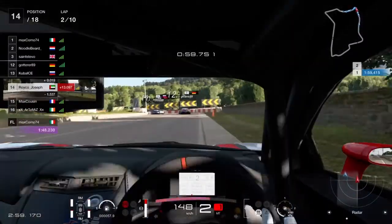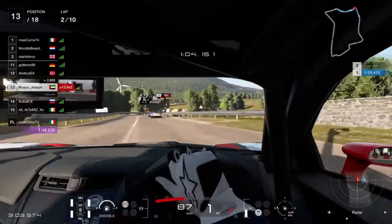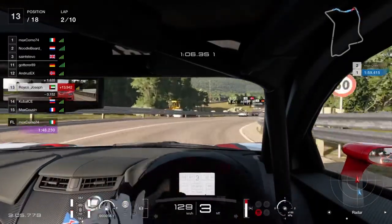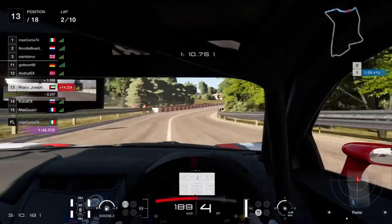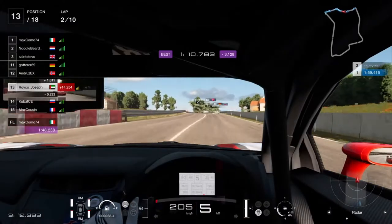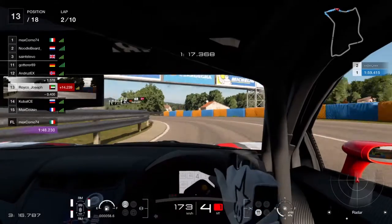Still trying to catch up to the guys above. You see there, they're still fighting, going 3 wide into the corner. As you see, he's gone through. He tried to do a launch, but it wasn't really that good, right? And again, we stay in P13 as we overtook the 2 people behind there.